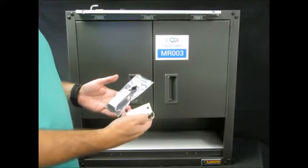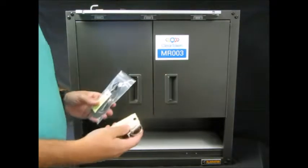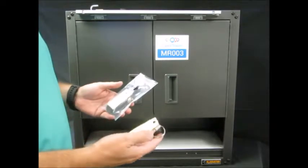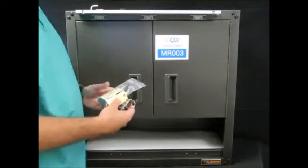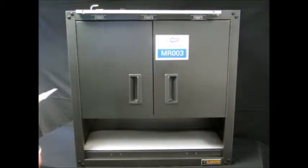Okay, what we have here is a common problem in the valet industry. We've got two sets of keys left over, and we're ready to close up shop for the night, and these people haven't come to pick up their vehicles yet. So what we've designed here is a clear token valet key lockbox for after hours.